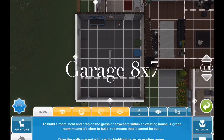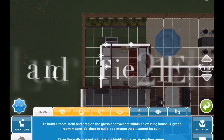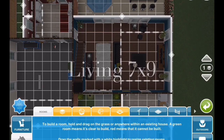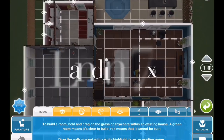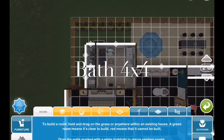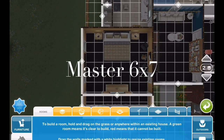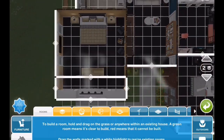But I'll give you the garage first because it was already there. I just sort of adjusted it a little bit. There's the bathroom and the laundry and toilet areas. Then we have the living room here. Very easy build. Kitchen. So upstairs is the landing. And then once you have the landing, it's very easy to connect all of these rooms. We have a small bath with the shower and toilet stalls side by side. And then a decent sized master, and then that nice master closet.